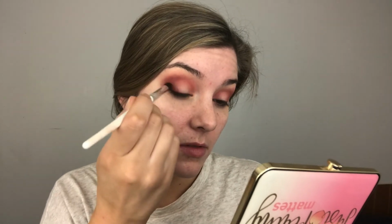I didn't want to bring in a black shade in this, so I'm kind of patting it in, actually. I feel like that's doing a pretty good job. Now, to bring a little bit more of that peach shade in, I'm going to go in with this Real Techniques blending brush. It doesn't have a name, I don't think. And try to put that color back into my crease, because I feel like I've lost it. I might not be able to find it again, but that's okay.